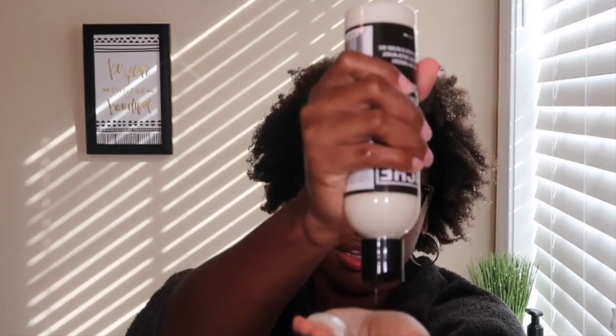This particular shampoo, initially my first impression, it's very runny. The consistency was very good. It gave me a lot of slip. The product smelled amazing. It definitely smelled like sweet tarts to me, but a very fruity smell. It smelled really, really good.